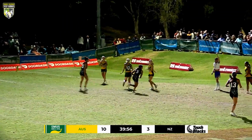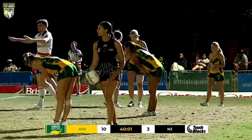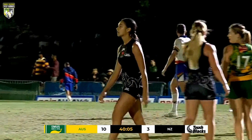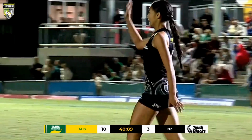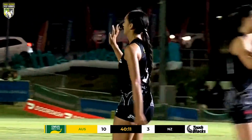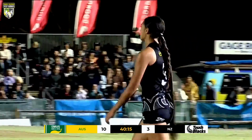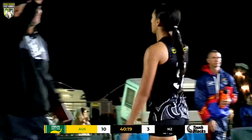The hooter sounds in the background. They can't get the final play the ball away. They have one last attacking raid, and Australia have clean swept the series here in the Women's Open Division. A pretty stoic performance from them here in Game 3. Final score 8-3. New Zealand tried their best to get themselves back into the game in the second half, but it was just a clinical performance yet again from the Australians.